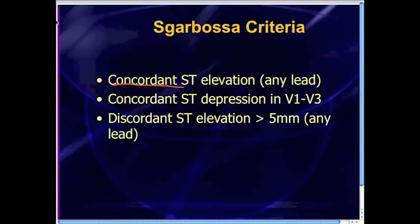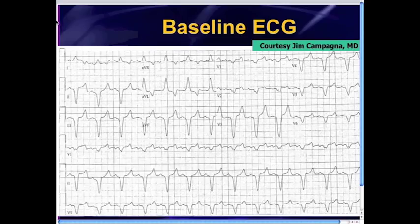If you see ST depression in the same direction as the QRS in leads V1, V2, or V3, or if you have ST elevation in the opposite direction, normally that's okay, but if you have too much ST segment elevation in the opposite direction, then that's considered an infarction pattern also.